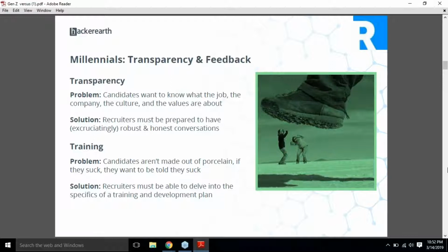So we can't wait till HR. We can't wait till the hiring manager. We can't wait till somebody else. We've got to engage them with that discussion in recruiting. And we can validate it with the hiring manager. We can validate it in onboarding. We can validate it with HR. But we need to have the discussion in recruiting with that candidate.